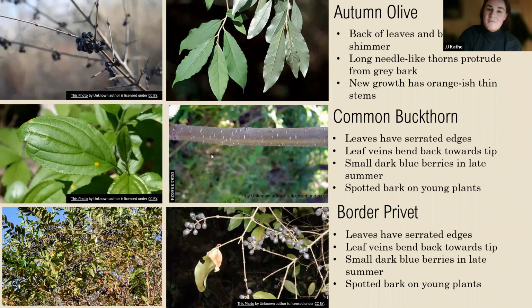So that's autumn olive. Buckthorn has a really similar growing habit, but it has these little white almost dots along the bark, especially when it's younger. And it has leaf veins that bend not all the way back in like a dogwood, but out to the edge like that. So you'll see the leaf veins bend that way. And privet has these opposite leaves and really similar to autumn olive, dark bluish berries in these bunches, and it'll have thorns that are pretty similar too. And all of them have shiny gray bark.